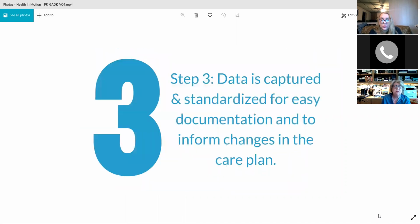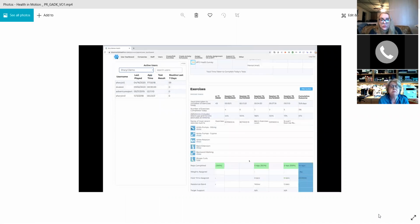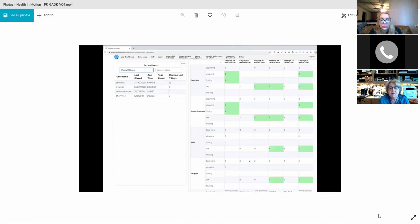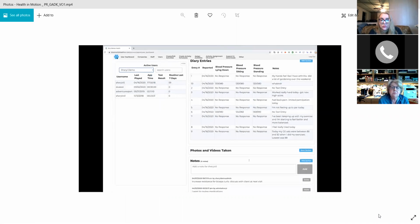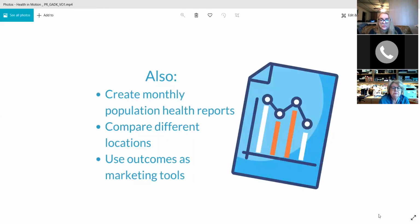Next, the data is captured and sent back to the web app. All data is captured in a standardized format, which will inform changes to your care plan and make documentation easier. With the care plan updated, you simply assign the new plan to your client's account and they'll receive it the next time they log in. In addition, you can combine your client data to create population health reports, compare different locations, and even use the outcomes as a marketing tool.